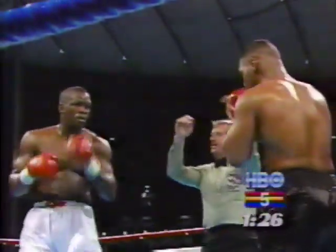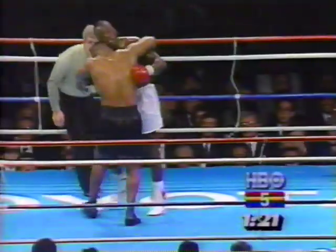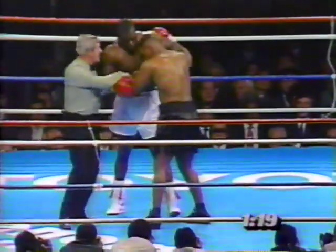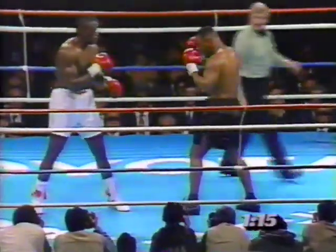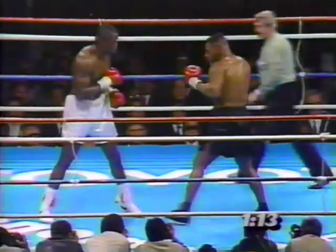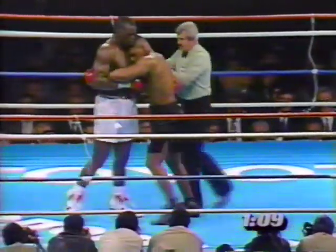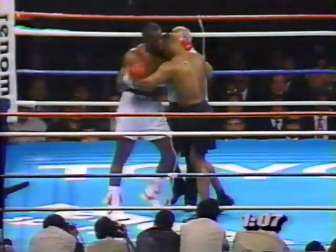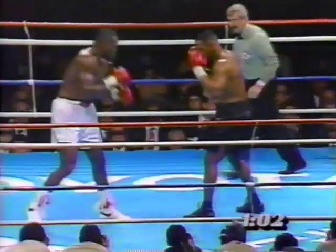But what's going to do some damage now? Buster Douglas throws an uppercut. Tyson leaps inside with a left hook. No. One punch at a time, though. That's all he's throwing. There's the uppercut. Absolutely, the opening is there. Buster Douglas is so relaxed, and this should save him in the later rounds if it should go that far.